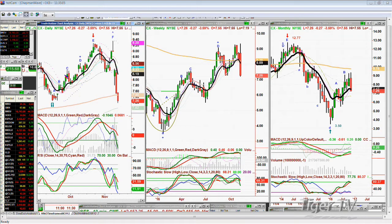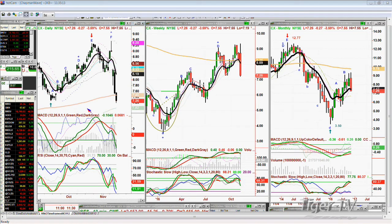In this case, CX is trading at $7.26, down 27 cents, down minus 3.59%. It went from a low bar right there, a low bar on the 16th of September, and it went peak A, B, C, D. That D was still with a very strong MACD, the moving average convergence divergence, and the stochastic was flattening out, was starting to get choppy. Well, what did it do? It had a spiral. Whoa, that's wrong. That's an E, and then that was an F, and this is a G.